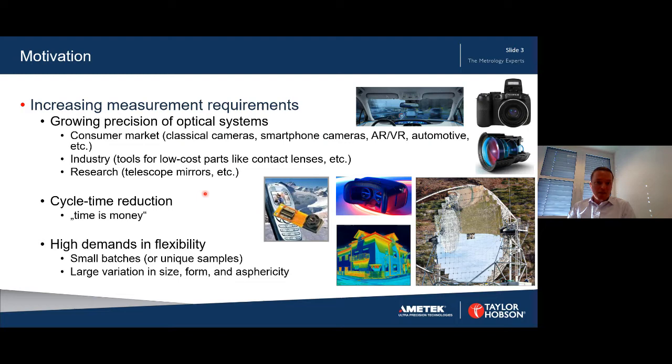Second thing everybody is aware of is that time is money, so the cycle time is important for all measurements and all products, and therefore also the flexibility. So you've got fast-changing products, so the optics are also changing very fast. You've got different sizes, you've got different forms. Asphericity is changing too, so you need a flexible device to cover all these demands.